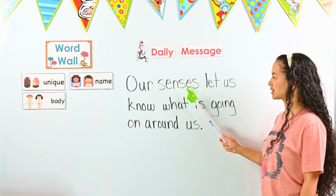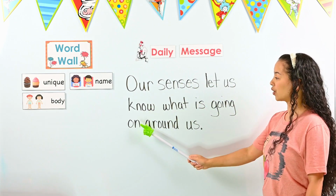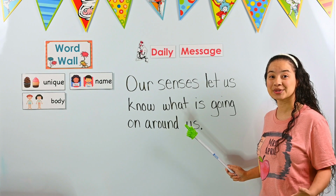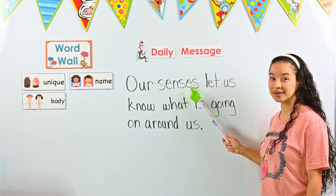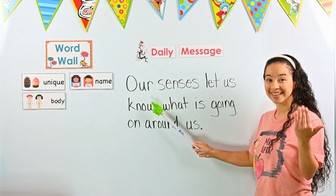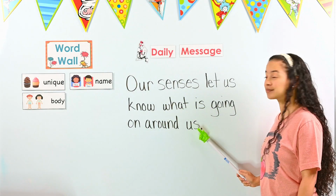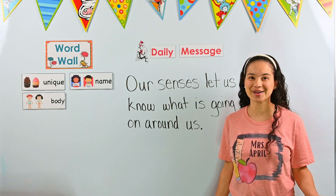Our senses let us know what is going on around us. Okay, let's try it together. We'll go slow. Our senses let us know what is going on around us. Wow, we have a lot to talk about.